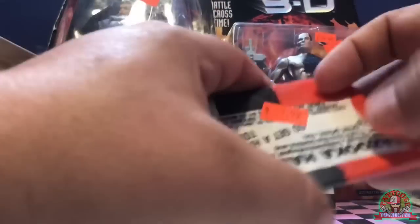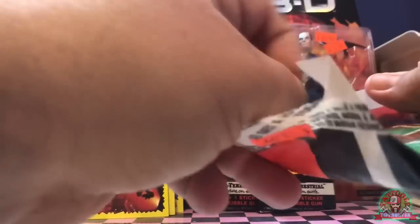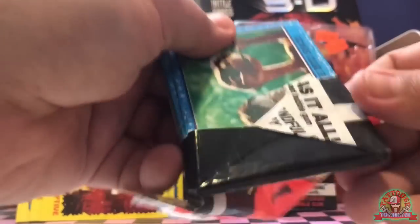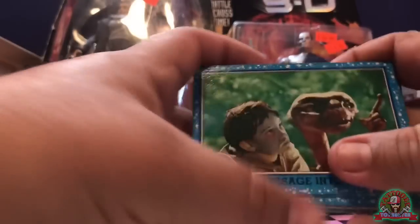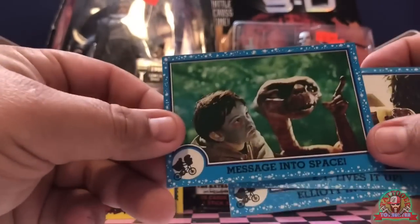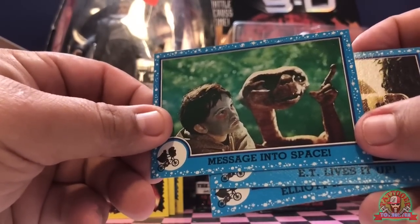All right, so I'm going to open up as well one pack of E.T. I will leave the other two closed so I can collect a couple in package, so we can see the artwork. Again, I suspect it'll be the same as the gremlins. So here's E.T. Message into space.